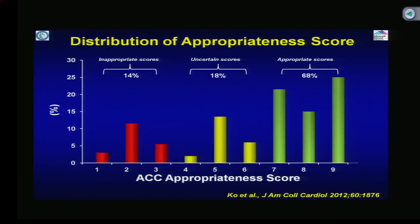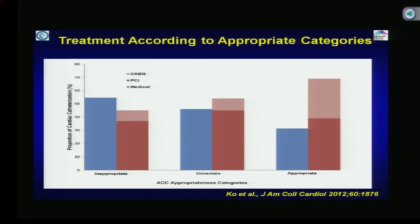Now I'm going to show two sets of data. I say, okay, you decide: appropriate, inappropriate, uncertain. Does it matter? This is the Canadian study, in which patients were classified as appropriate, inappropriate, and uncertain, with the individual distribution of the technique: CABG, PCI, or medical therapy. You can see that once you are appropriate, a large number of patients get revascularization. If you are inappropriate, a large number of patients get medical therapy, which is the right thing to do. But can you show the data?